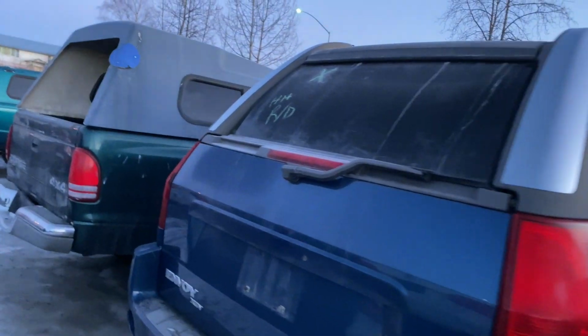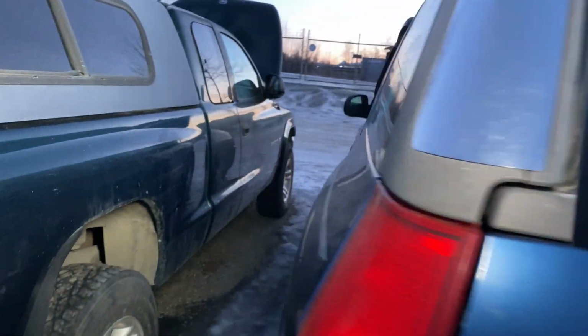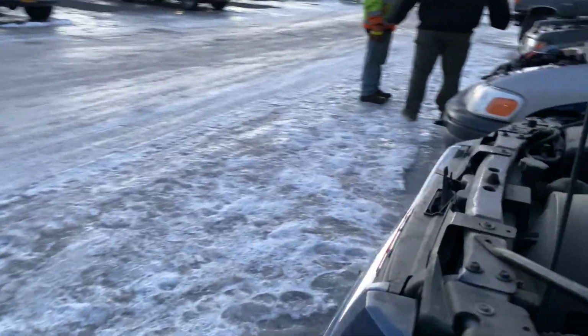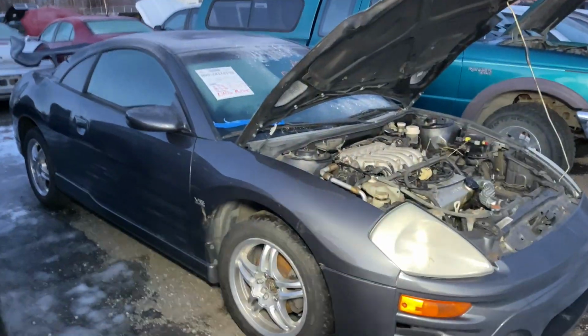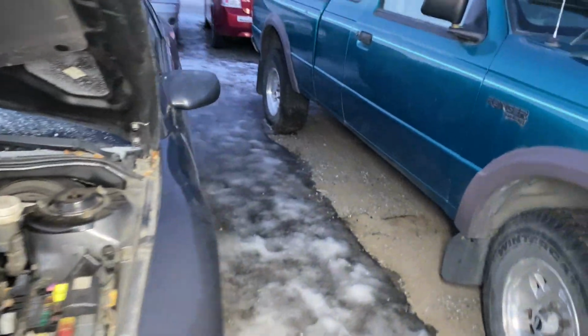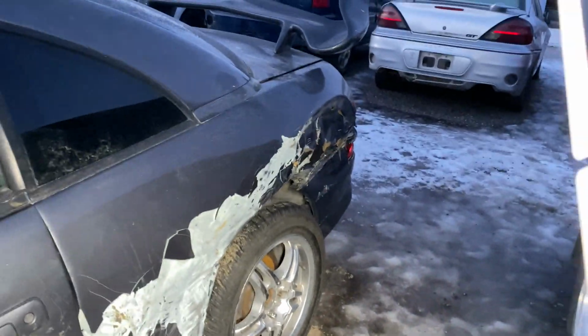So this one runs and drives. It has R&D, which means runs and drives. It's in pretty good shape, and it's an Envoy. These Envoys, you can probably sell them for maybe 3,500 or 4,000 on the street. The only thing bad about this one is that it has bumper damage, a little bit cosmetic on the front, but other than that, it's not bad at all. I was really interested in this one too, the Mitsubishi, so I can take this to the car meets and show off to the guys. But this one has a pretty bad rear collision. I'm assuming they did a burnout and hit something on the curb or something.